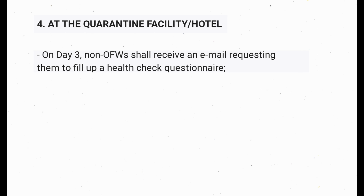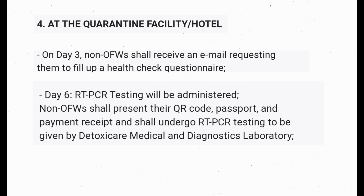Next, step 4. When you are already checked in at the quarantine hotel, on day 3, you will receive an email requesting you to fill up a health check questionnaire. And on day 6, RT-PCR testing will be administered. So you should present the QR code, passport, and payment receipt, and you will undergo the RT-PCR testing given by the Toxicare Medical and Diagnostics Laboratory.